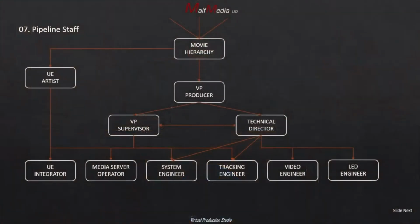The Unreal artist then hands over the file to the Unreal integrator who works for the VP studio. So the Unreal integrator makes sure that this file is flawless. This file runs at the required frame speed. It runs at the resolution that is set. If there's things that need to be cached out, he makes sure that the file will be ingested by the media server without any issues, because the last thing you want is showing up on the shoot day and saying, oh, well, the computer can't handle it, because then you've got real problems.